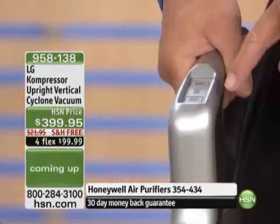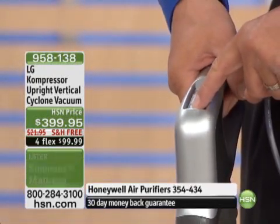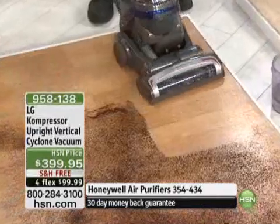It's actually what they call the RF control. It's a radio frequency control, and it controls the brush heads. So I've turned the brush heads off. I can, with the touch of a button, turn the brush heads back on. They're on right now, but I'm on a hardwood floor, so I'm going to turn them off. There they are. They're off right now.